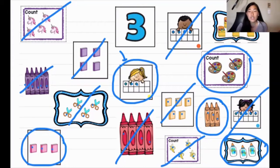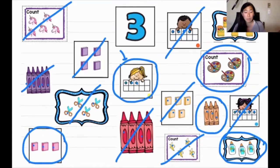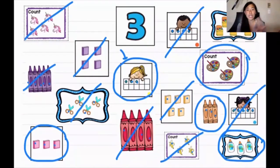All right. So that was all of our objects, I believe. And there's one that you can't see, so I'm not going to worry about that one. All right. But we found all of the groups of three. So thank you for following along with me and doing that with me. I hope you were able to find, count them and figure out which ones were groups of three with me.